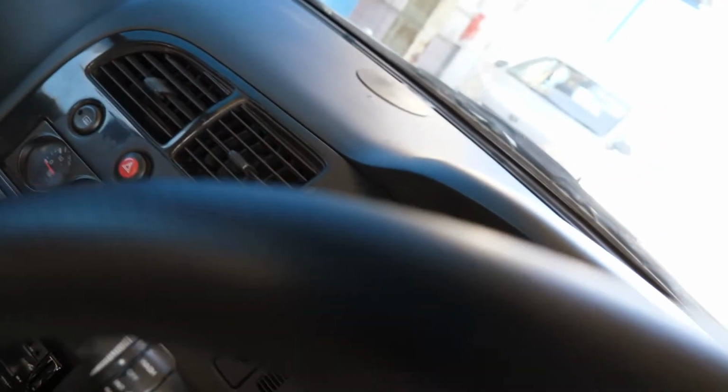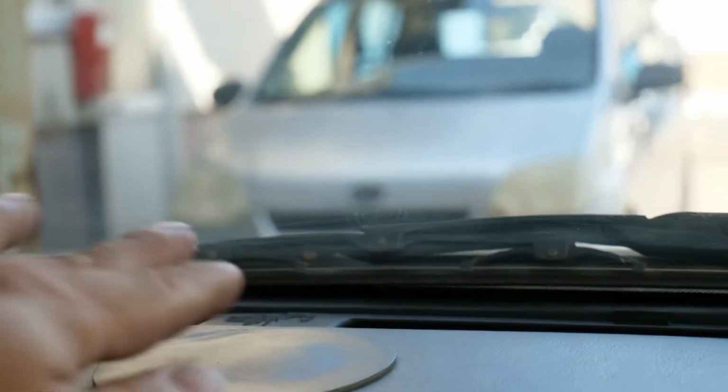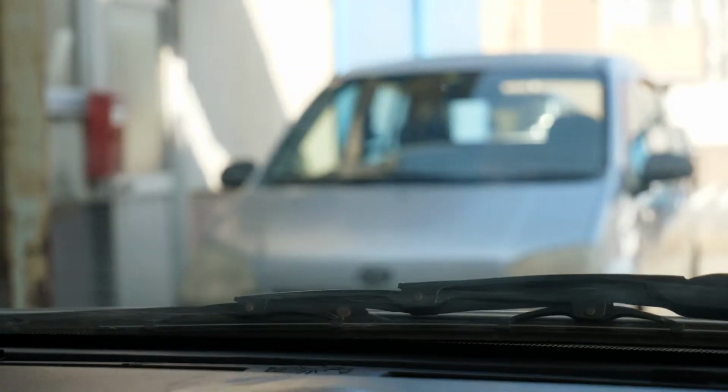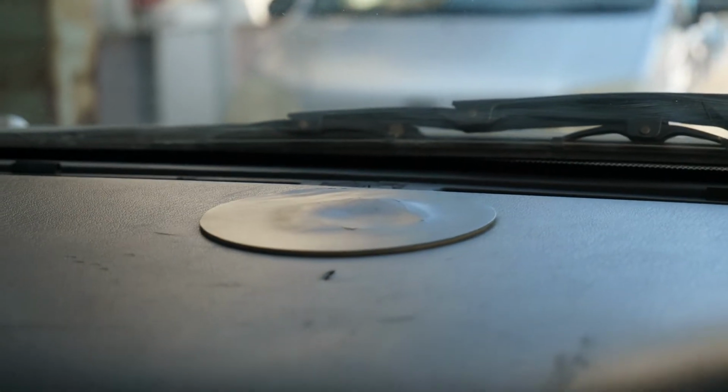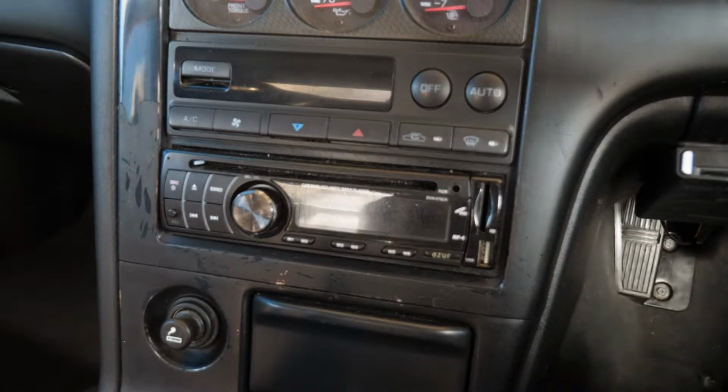Door panels and the dash right here. Well, as you can see, there was that one hole right there, and this is actually just a rubber cover there. So I think they mounted, you can see that rubber cover here. I think that was just for whatever they mounted, probably related to this audio deck right here.